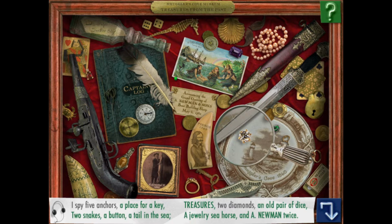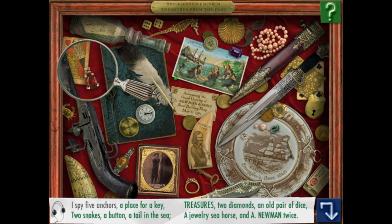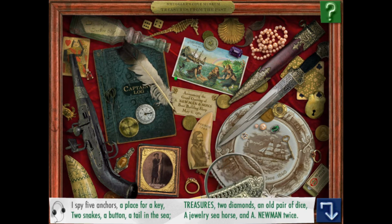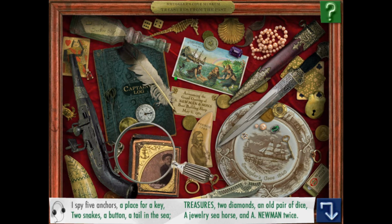Oop, big diamond. One diamond. Diamonds are forever. Two diamonds. And unbreakable. Ah! Is that it? Yeah. Five anchors! Woohoo! Yay, we didn't get stalled on that one.